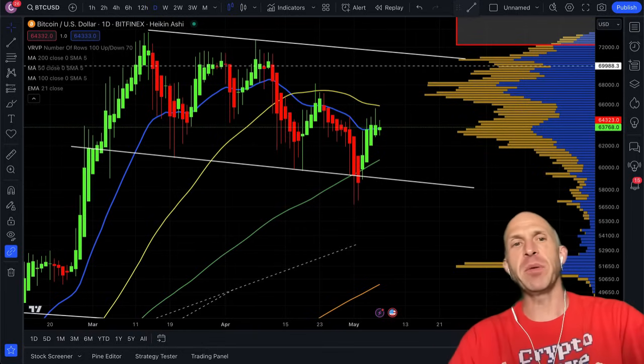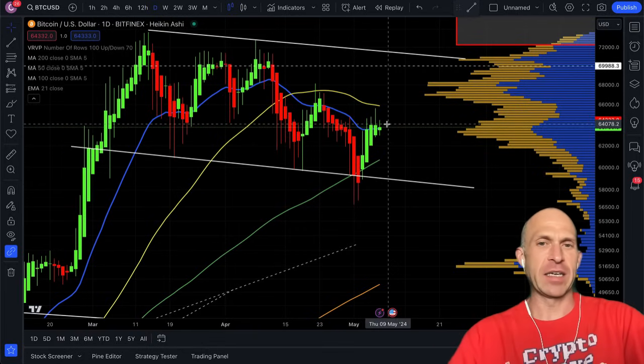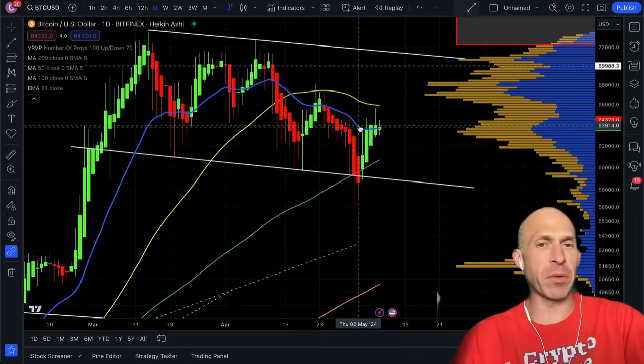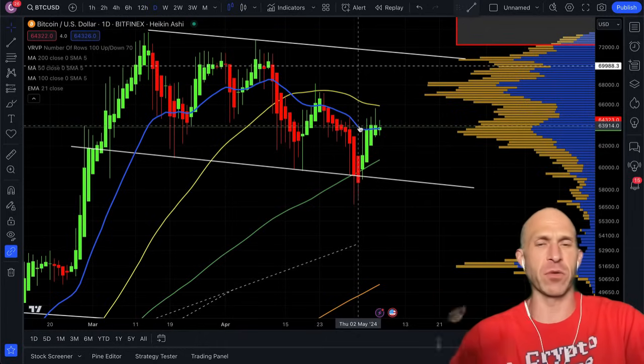Now, Bitcoin continuing in this bull pennant right now, just underneath or above, I can't really see, just at the 21 EMA, this blue line right here. Historically, if you can buy Bitcoin below that line, especially in a bull market, you are doing incredible.